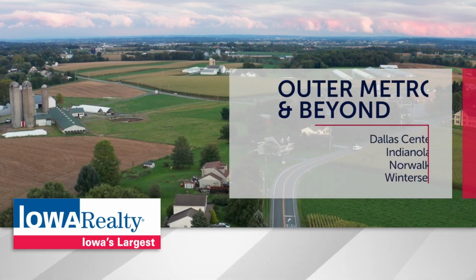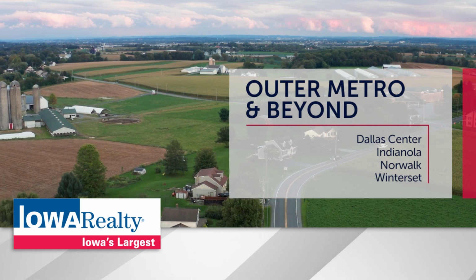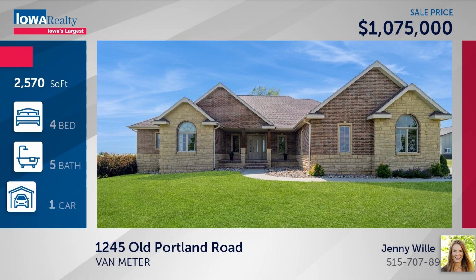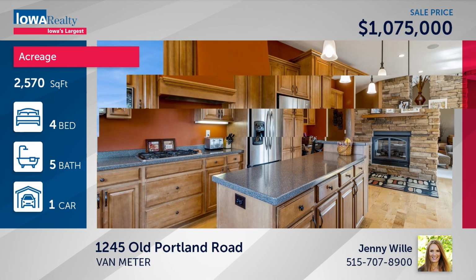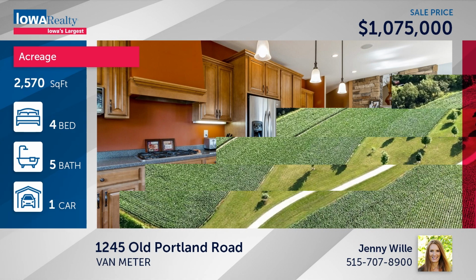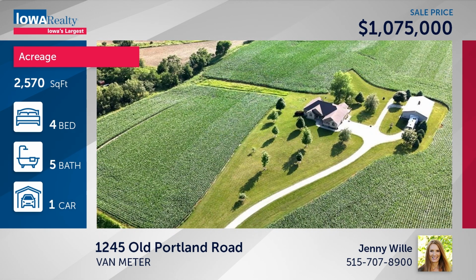How about a little country feeling close to the city? On the home stretch to Van Meter we go, and Jenny Willie with a 4-bedroom, 5-bathroom home here, about 5,000 square feet. Pecan hardwood floors, gas cooktop in that great kitchen, oversized great room, wonderful owner suite. Geothermal system is new, $1,075,000.